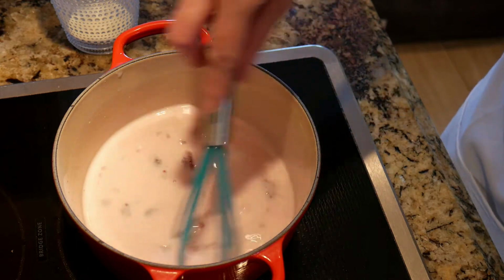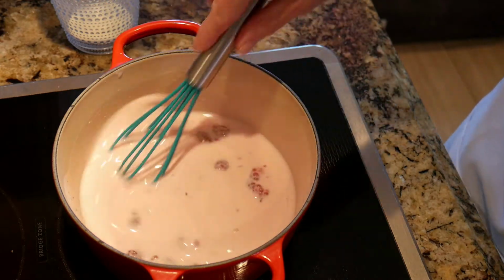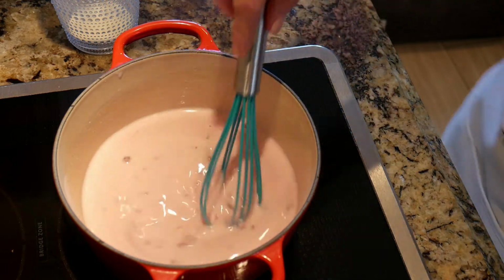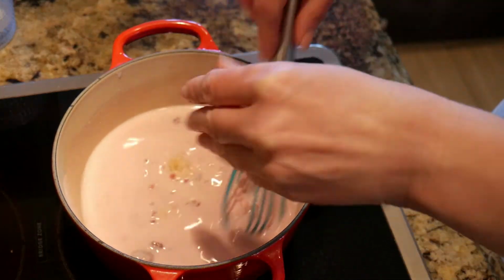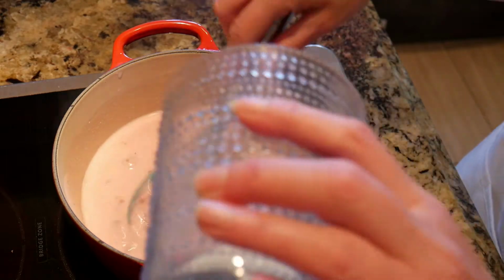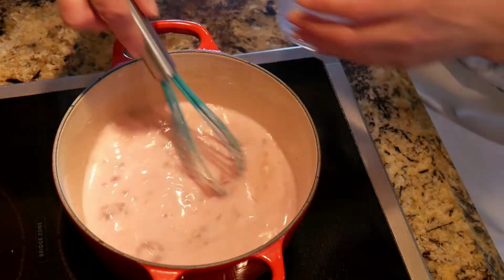And I do want to keep stirring to make sure that we don't get any burning on the bottom. And I can see some steam coming off, so we're starting to get warm. You're going to want to bring that almost to a boil, just when it gets nice and warm. And you want to add in your half a tablespoon of grated ginger. And when we're just about at a boil, you want to go ahead and put your gelatin in.